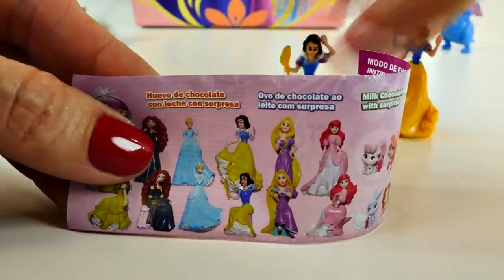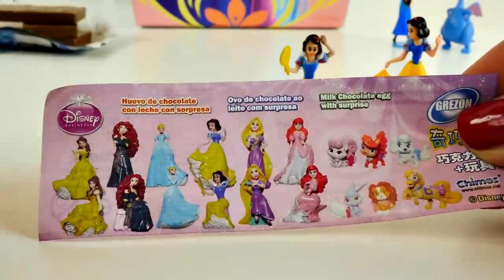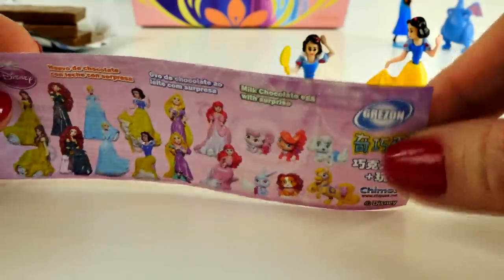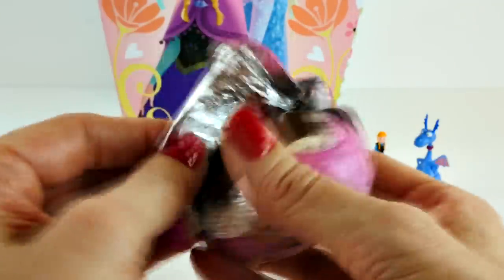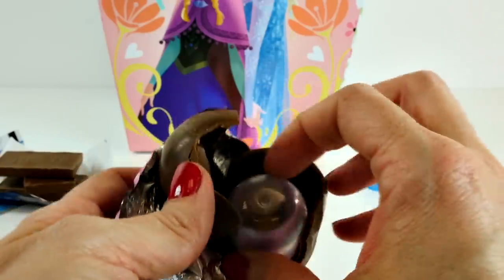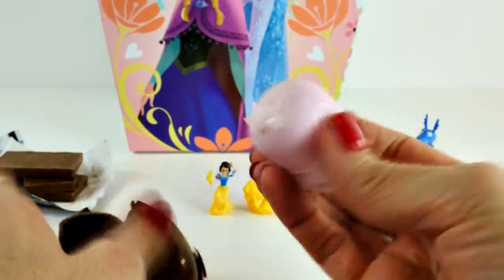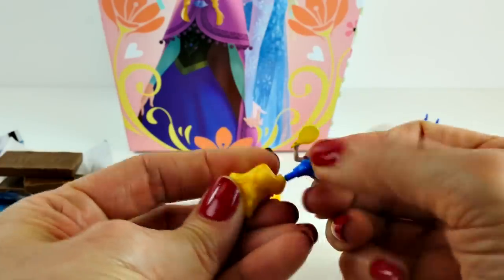Let's take a look at the different Snow Whites and other characters that come in these, and we'll see. So we have both of the Snow Whites. I'm really hoping to get one of the little pets. Let's open one more. There's no way we would get three Snow Whites in one video, right? That would be ridiculous. Okay. Oh my goodness. You know what? I totally think this is Snow White again. It is! I cannot believe this!